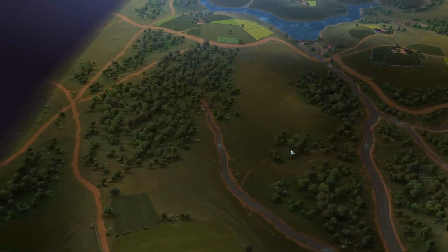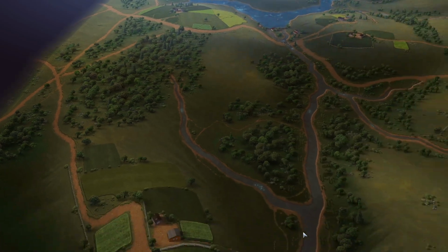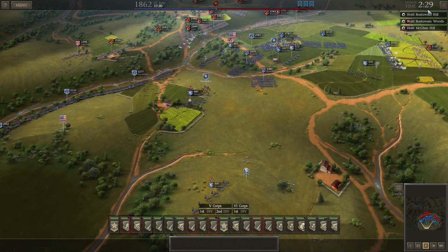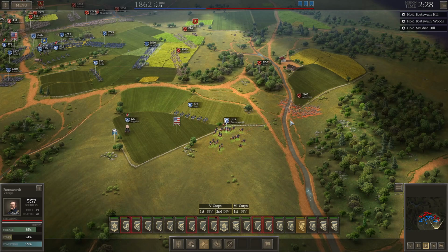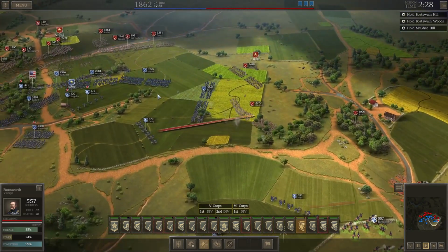So we're going to see the main Confederate push now. So they receive more reinforcements. We must hold till the end of the day. And we have a pretty lengthy time in which we have to hold for. It doesn't seem like it, but it is. Oh, we're in a bit of trouble over here.